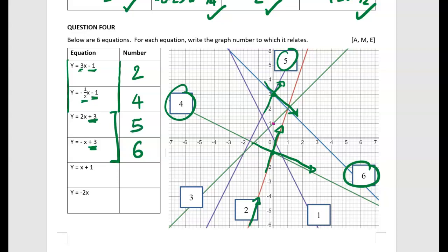The next 2 are the nice easy ones, plus 1, and we can see a graph, that green one going through plus 1. So that graph there, graph number 3, has to go over here. And then we've got minus 2x, and we can see there's no number. There's like a plus 0 here, which would be that purple graph. It goes through there, and it's going downwards, which has a negative gradient, which confirms that minus 2. That means the bottom one there had to be number 1.